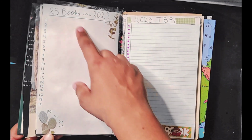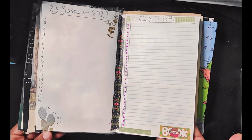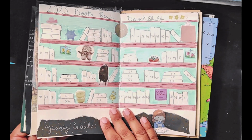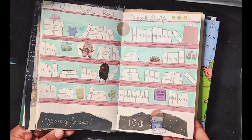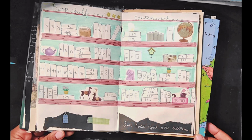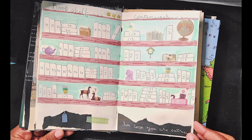And she reads just as much as me, probably like 100 books a year, maybe more. So I wanted to do something nice for her for Christmas. So you have your typical spreads, 2023 and 2023, I should say. Then this is like a bookshelf. I personally don't like to color in my books or write down my titles, but I made a little bookshelf for her in case she wanted to.